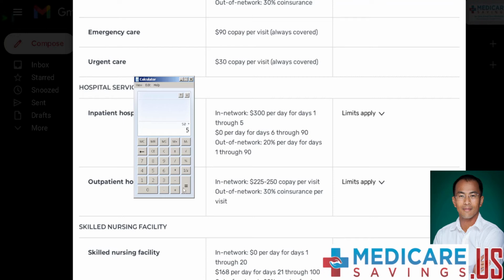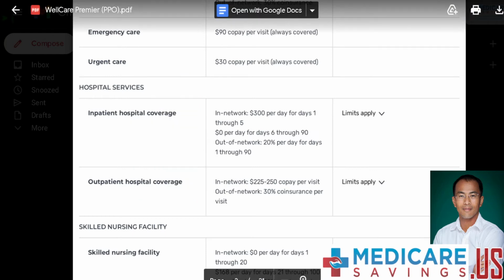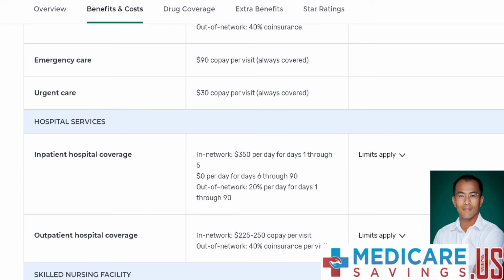I know that 0.6 is not a full day, but let's just say 5 days. So that's an extra $250 that you need to spend if you're in the hospital and on the newer plan. So the older plan protects you a little bit more than the newer plan. So let's go. $0 for days 6 through 90.